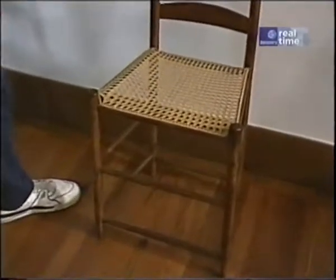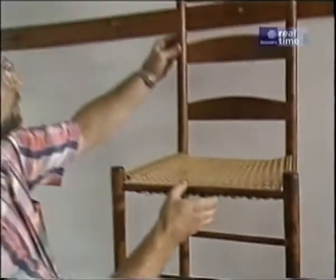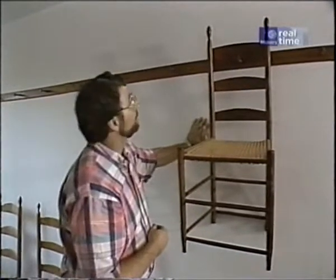Now, I must admit that I've really been putting off adding a chair to our collection. But now that I've found the right one, the question is, can I duplicate this quality of craftsmanship?